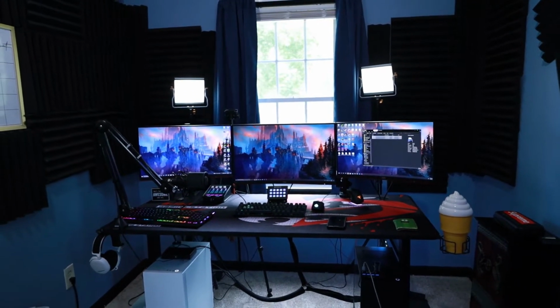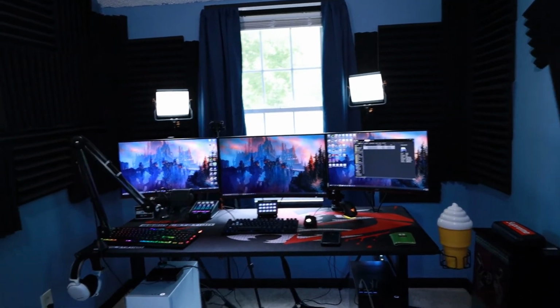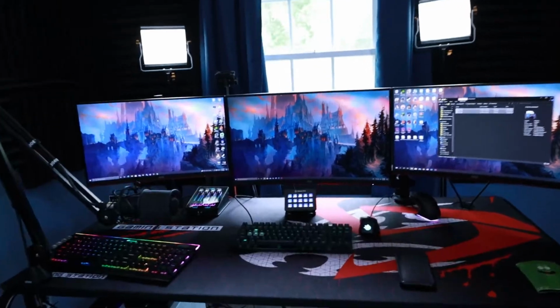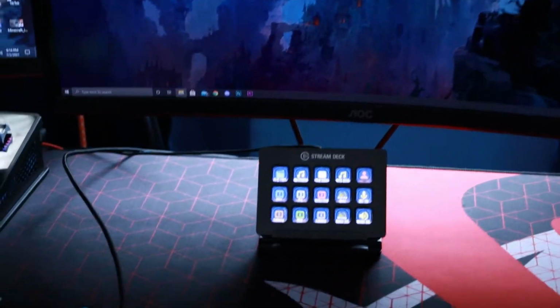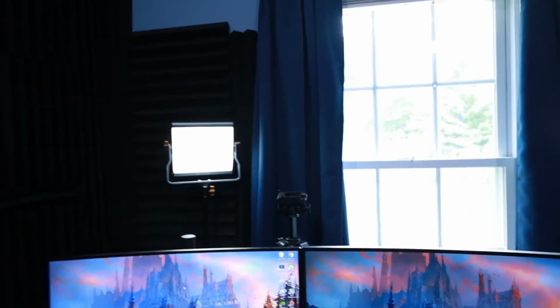This is where the magic happens. It's pretty nice. I'm really happy with this. I know it's not super fancy, it's not high-end, but honestly, I could not be happier with this build. I forgot to mention I got this Stream Deck right here, but you guys know what a Stream Deck is. I feel like everyone knows what a Stream Deck is these days. The only thing that's missing is the camera, which I'm holding, but usually goes right there.